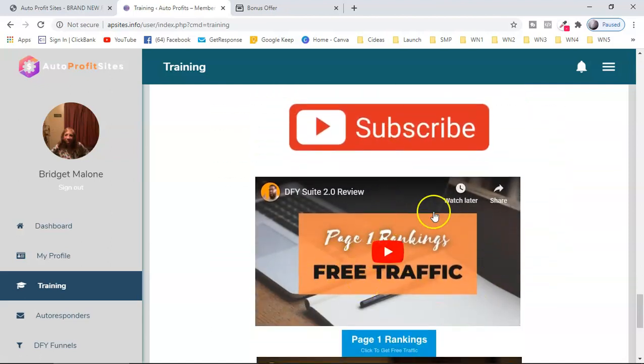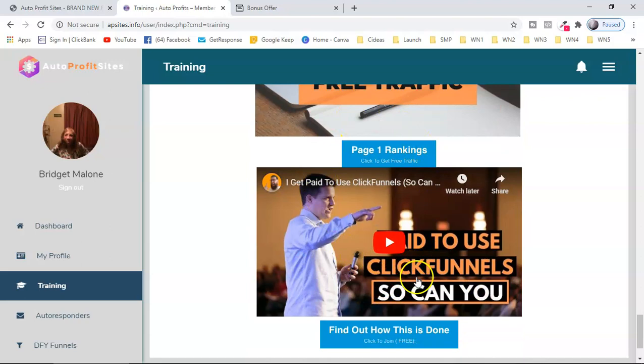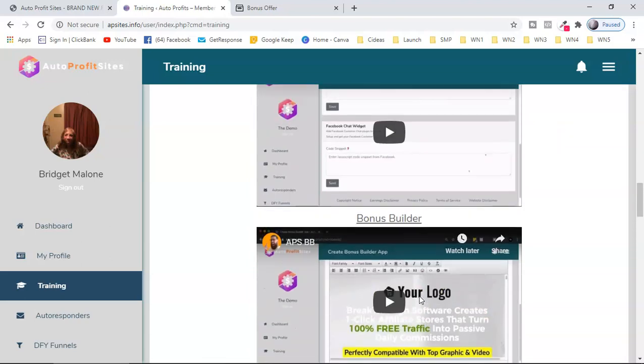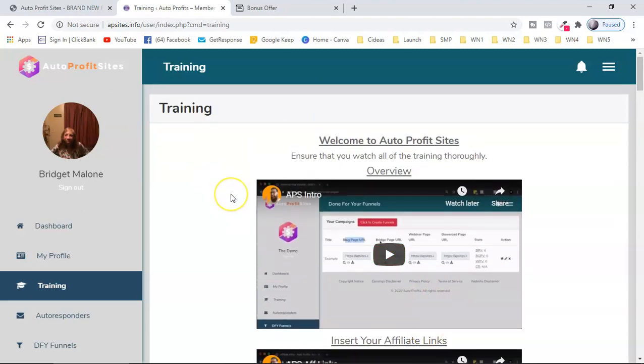And they also have these other 4 traffic ways which are covered here, and then some of the important products which are going to help you to rank your content or the blog in the search engine result page or the videos. Okay, so all these things are already there, so you don't need to worry, guys, because all the training is already given here, and that is very, very important if you want to use this Auto Profit Site.